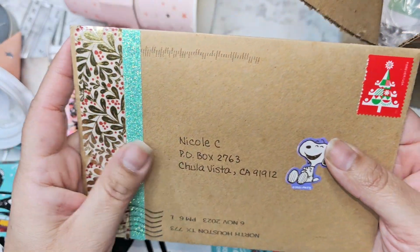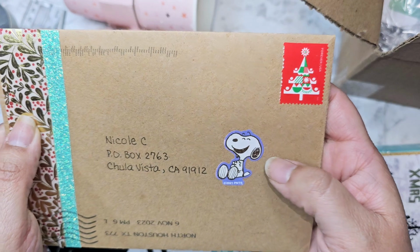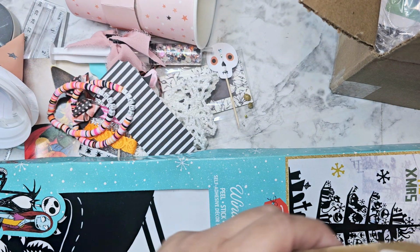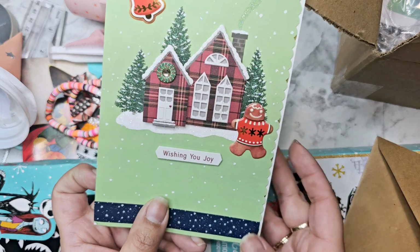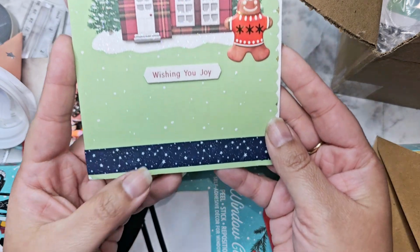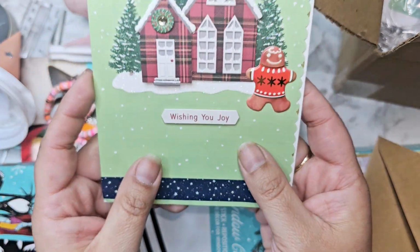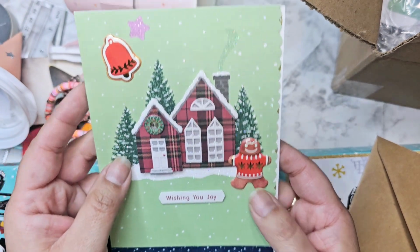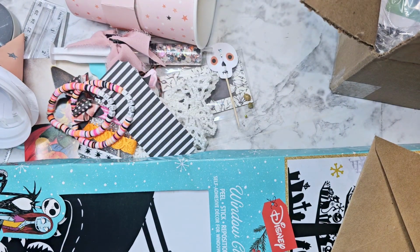And then I got my first Christmas card. Look at the pretty little washi. We got our little Christmas sticker. We got a Snoopy over here. Oh, this is so pretty. I wonder if she made this. Look at how cute. We got a little strip of washi down here, and a little Gingy guy. This is so, so cute. This comes from Stephanie.